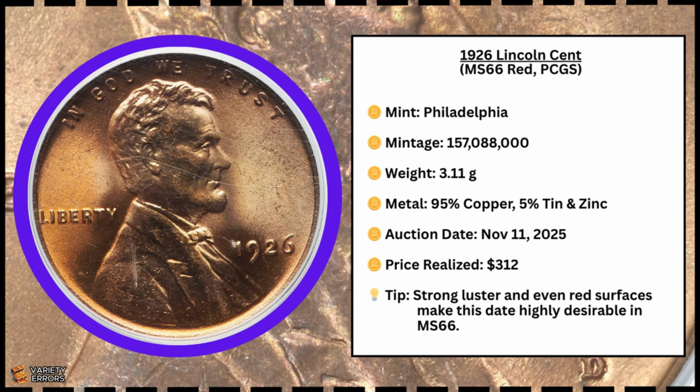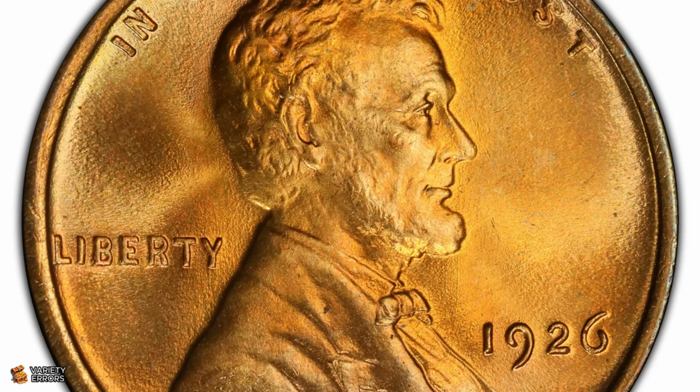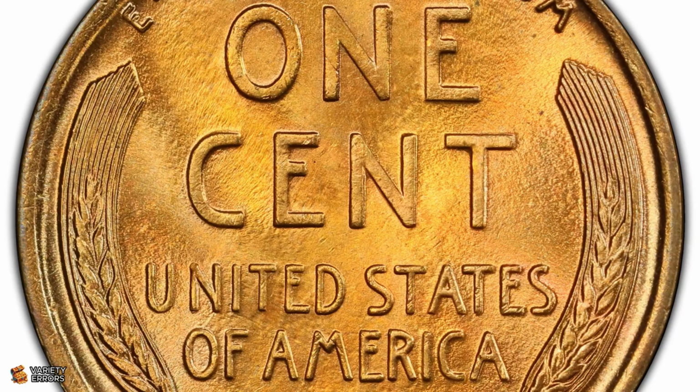It's the type of coin that looks like it was plucked straight off the press, sealed in a time capsule, and then put into a collection. The hammer price, $36,000. Now that's not a number you throw around lightly for a common date, but when you're dealing with a population 1 coin, the absolute top of the pyramid, so to speak, that's what happens. Collectors of registry sets fight for these, and they don't let them go quietly. The bidding was intense for this coin, and the value shows that.